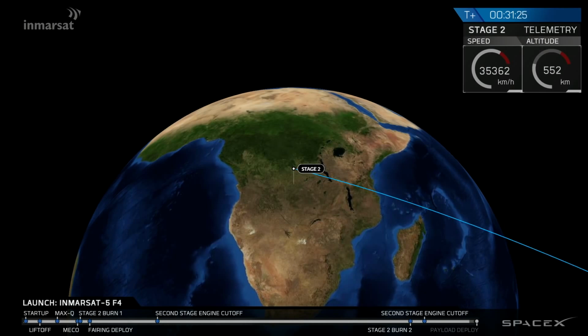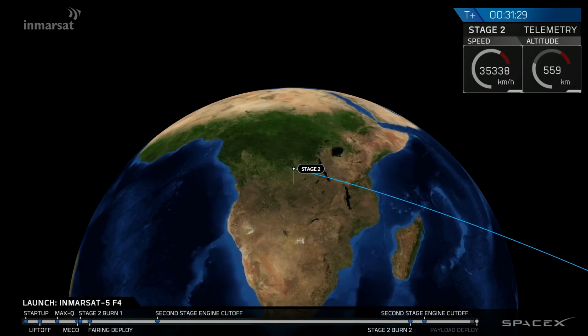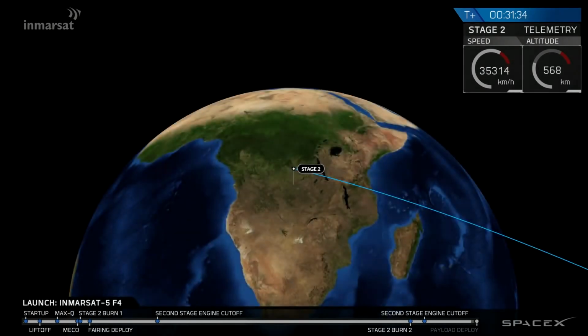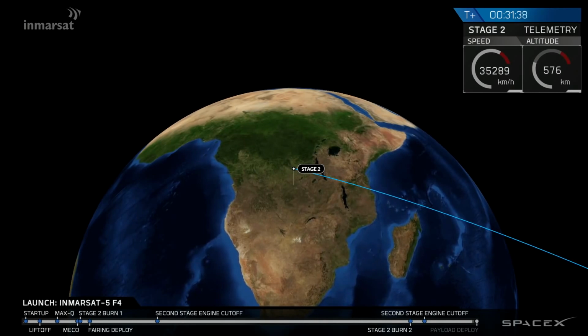T plus 31 minutes and 27 seconds since launch. We're waiting for the final major event of this afternoon's mission, the separation of the Inmarsat spacecraft from the Falcon 9. So we're going to just listen along with everybody as we wait for a call out of separation.